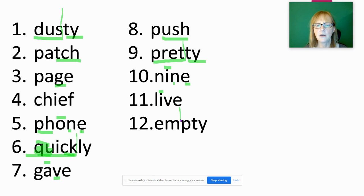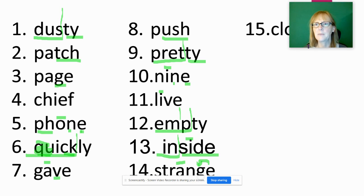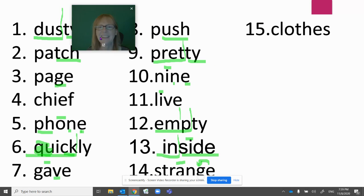Empty, here's, let's see, empty, long E sound spelled with a Y. Inside, a compound word, in and side, again, long I sound, consonant E. Strange, this is that long A sound, then N-G-E at the end. The E is helping the G say the J sound instead of the G sound. Without the E, it would say strang. That would be weird. Let me move myself to the other side.